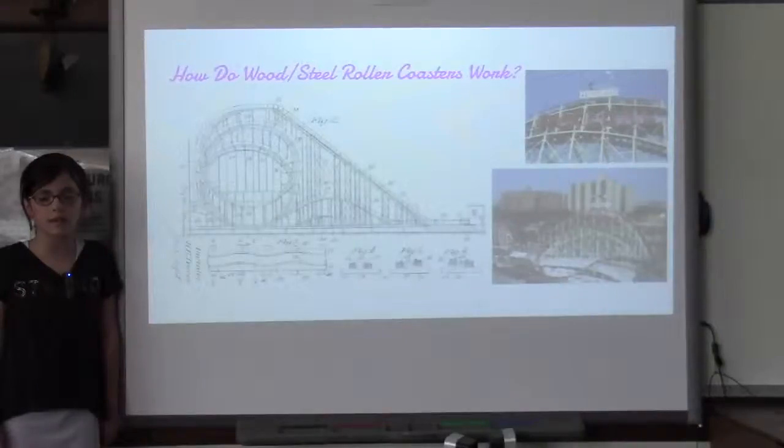Potential energy to kinetic energy is what gets the roller coaster around the track. All the kinetic energy you need for the ride will come from the first hill. So as you can hear, roller coasters are pretty awesome.